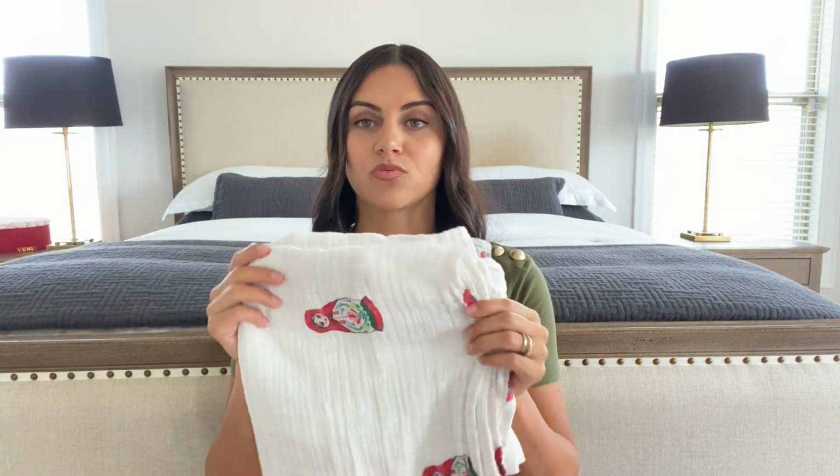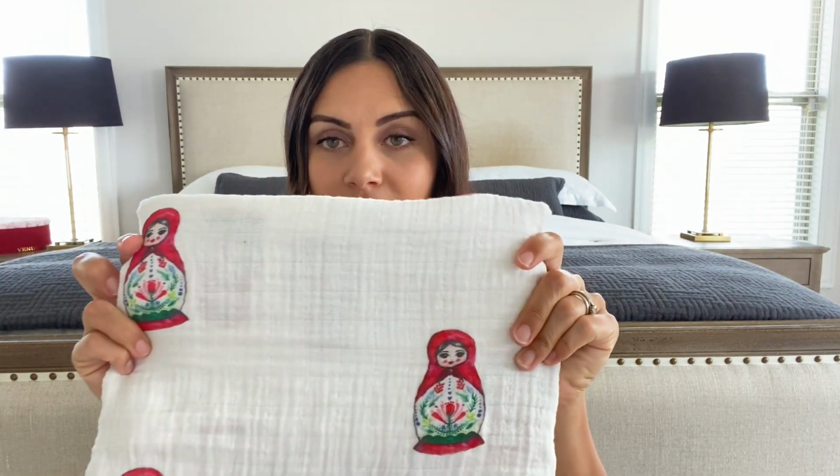I like to get a white one, a pink one, a gray one, just to match with her outfits. And then also swaddle blankets. This is one that I got on Etsy. How cute is this? When my kids were newborns, especially my youngest, Aaliyah, she loved to be swaddled. That was the only way that she would sleep. So any good swaddle blankets that are stretchy, that are a good breathable material.